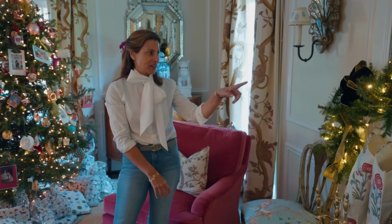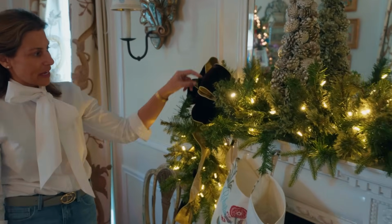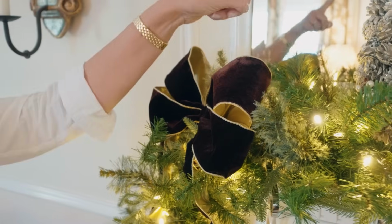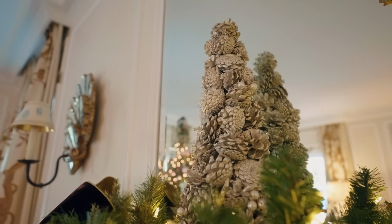And this year we've got some garland up. I had some of these chocolate bows made that go right here on the end of the mantle. And these silver pine cone trees were from my mother. I took them from the house there.